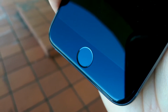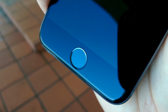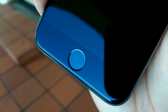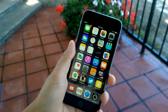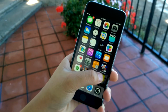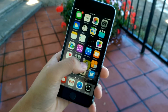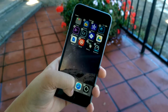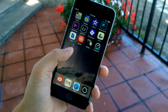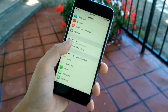And the home button can do so many features. Double touch for the reachability feature, holding it down for Siri, and of course, Touch ID. Now, Touch ID isn't anything revolutionary anymore, but it's my first time experiencing it, and it's awesome. Just lightly pressing the home button to unlock the phone is so useful and handy that it's just hard to go back. And iOS is so smooth that it surprises me every time that there's only a dual-core processor and 1 gig of RAM.